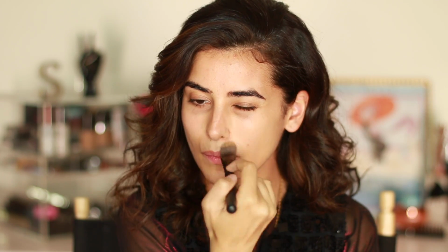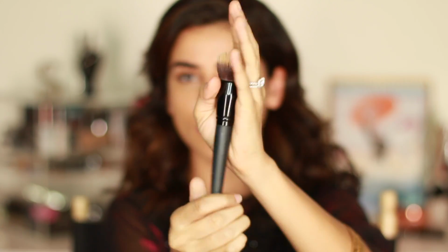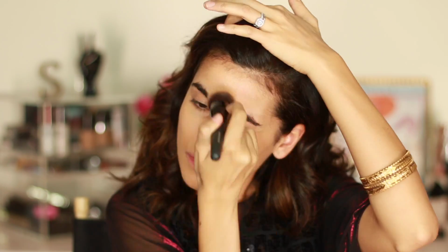This one's from Bare Minerals, but you can obviously use anything. It doesn't have to be perfect, because all you're doing is just applying it to the face, and then we're going to go back and blend it in with this smooth finishing brush from Bare Minerals. So we're just blending everything in with this brush, as you can see here. And then onto the concealer.